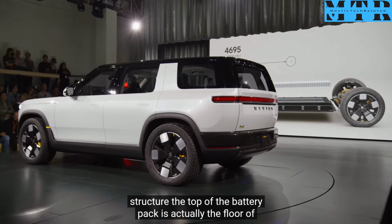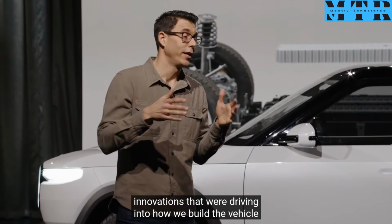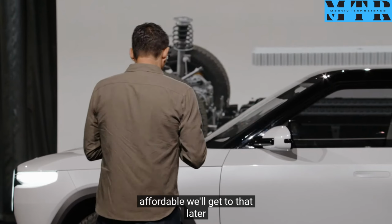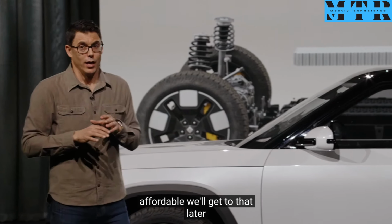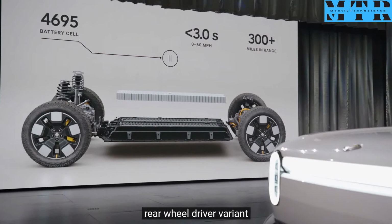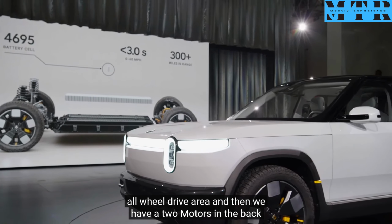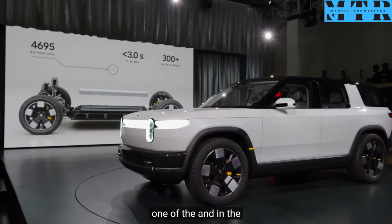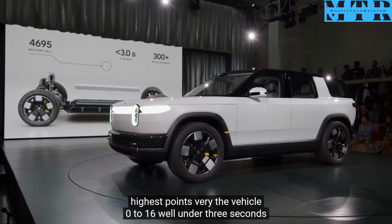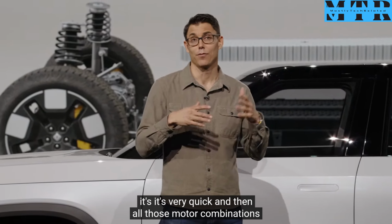So a lot of these innovations that we're driving into how we build the vehicle are core to us making sure the price point can be really affordable. We'll get to that later. But from a drivetrain point of view, we have a single motor, rear-wheel drive variant. We have a dual motor, 1 motor in the front, 1 motor in the back, all-wheel drive variant. And then we have a tri-motor, 2 motors in the back, 1 in the front. And in the highest performance variants of the vehicle, 0 to 60 in well under 3 seconds. So it's very quick. And then all those motor combinations can achieve over 300 miles in range.